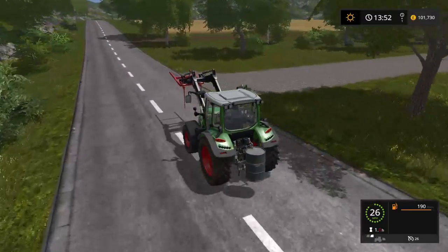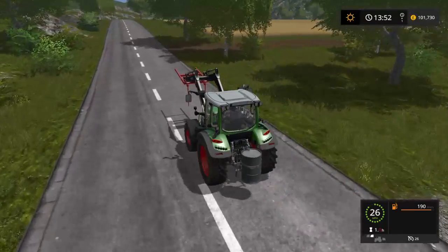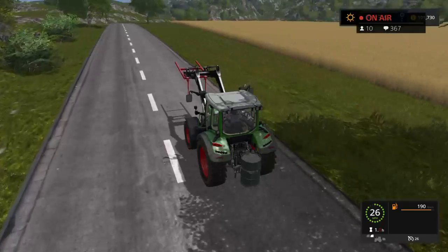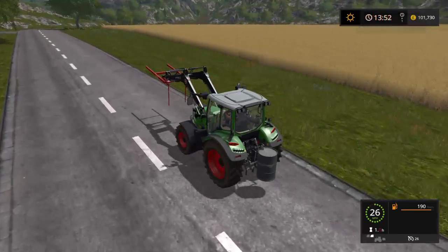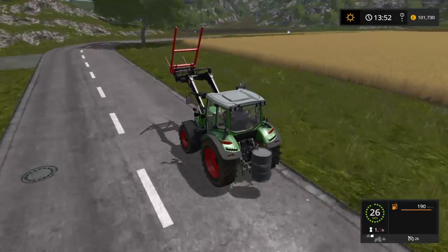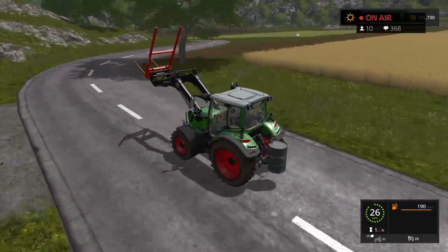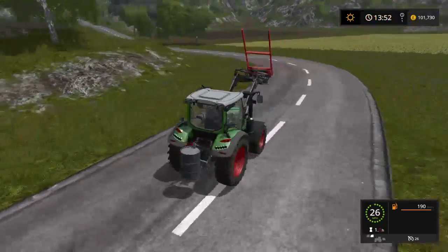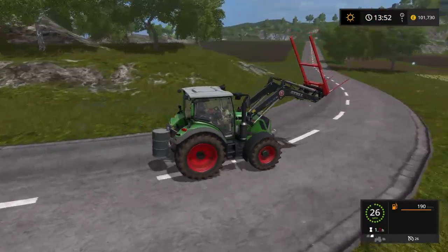So it's a bit different than having a telehandler. That looks almost as dangerous. Yeah, you're probably right, Mr. Dio. We have turned the traffic off though, haven't we? So we're not going to spear any cars as such.